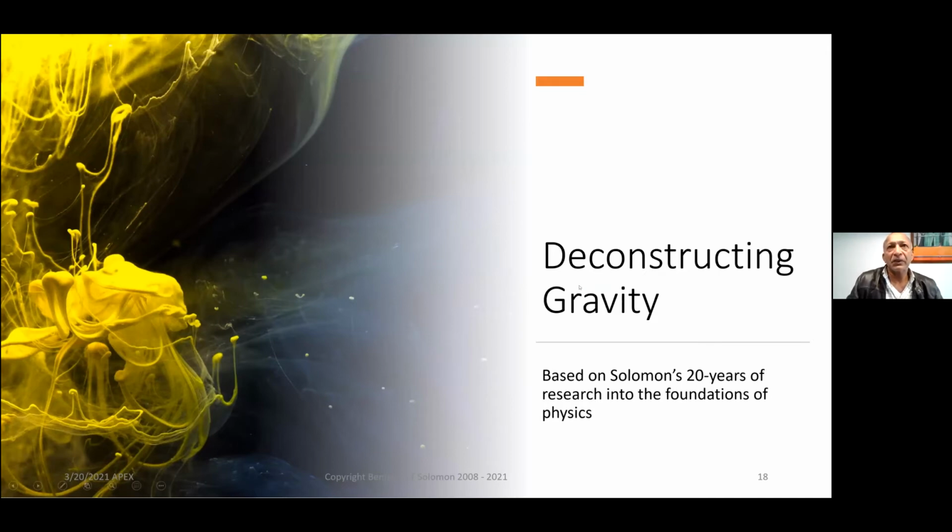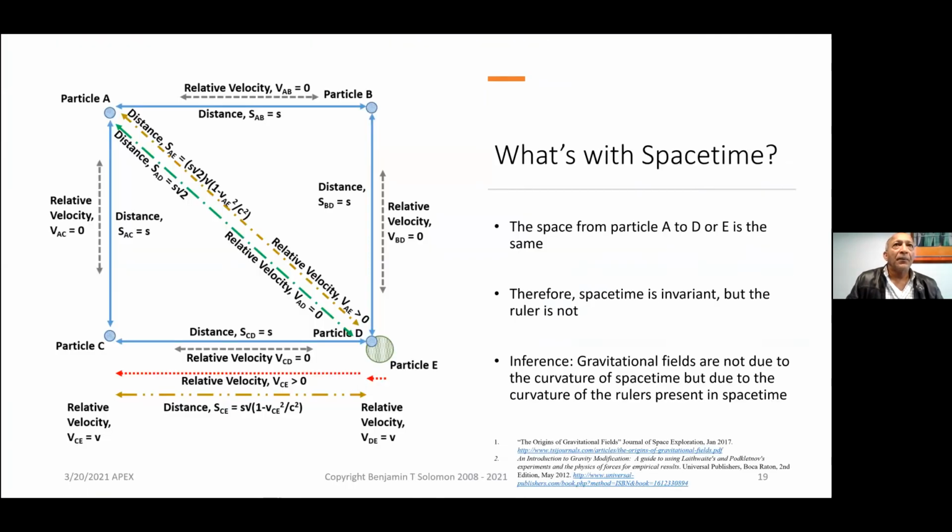It's based on 20 years of work digging through the foundations of physics. Okay, what's with space-time? So here I present a 5-particle box paradox. Particle A, B, C, D, and there's a particle E that is coming in to the box at a certain velocity. So A, B, C, D are at rest with respect to each other, but not with respect to E. So what you find here is that the measured distance AD is different from the measured distance AE, even though particle D and particle A are the same location.